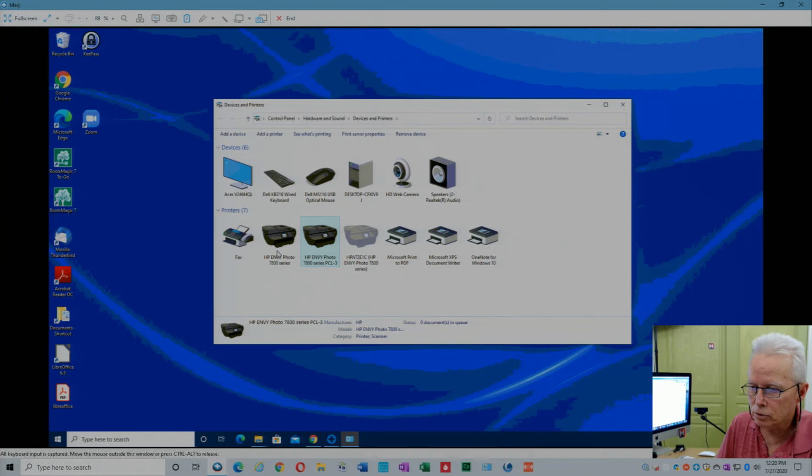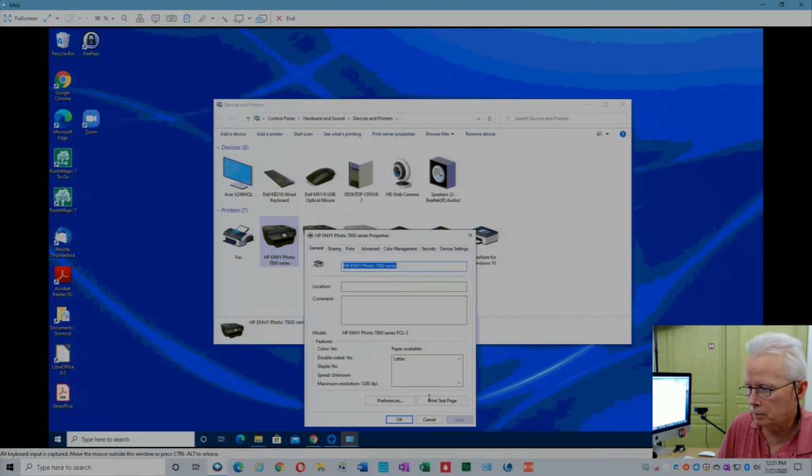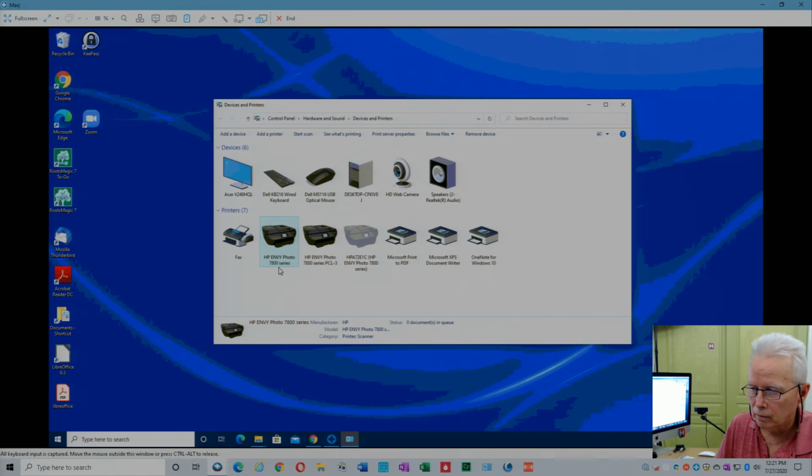When I float the mouse over this icon, I see a message that says status zero documents in queue. A moment ago, when I floated the mouse over that, it said offline. So it has apparently become online now. So I'm going to click my right mouse button on that icon, then come down to printer properties, and then come down to this print test page button. We're going to see if it'll print. Then I'm going to click this close button. I'm going to click OK here. I think I can hear it working in the background. Okay. We'll wait and see if it actually completes that test print.